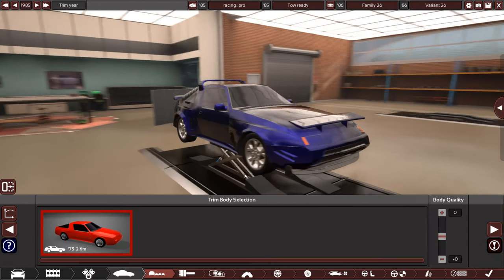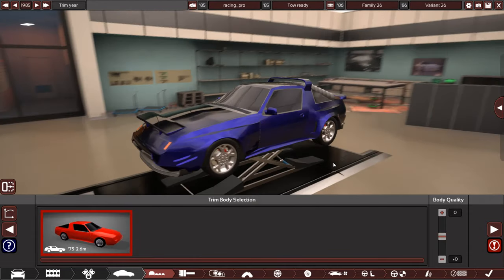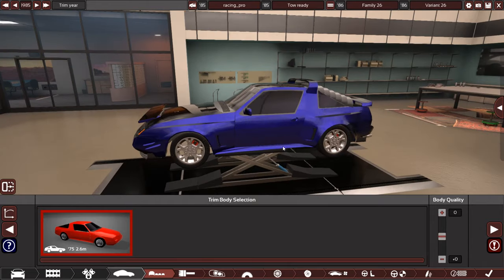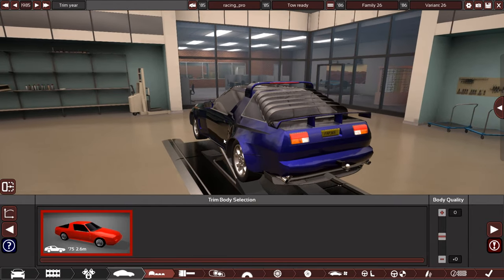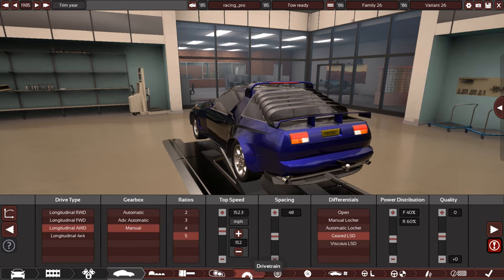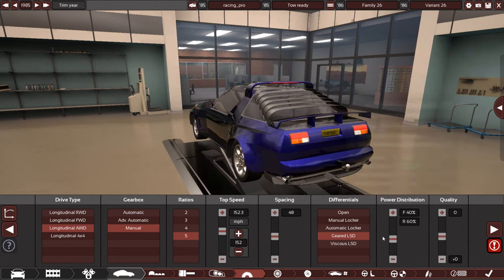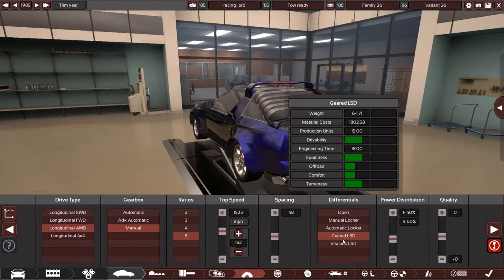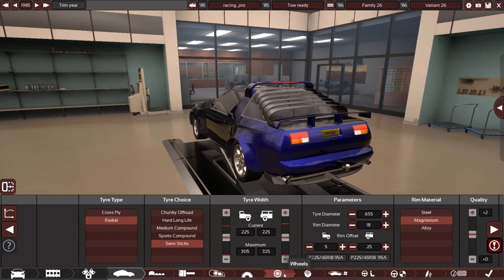Moving on, though, the design went for the aero. I asked for good aero. I got good aero on this one. This has all the aero you need and a tow hitch. It is a longitudinal all-wheel drive Boxer 6 manual 5-speed, geared LSD. Very important. Top tip of the day. Don't use viscous LSD for your BeamNG cars. They're going to be open diffs. 40-60 split on that power distribution.